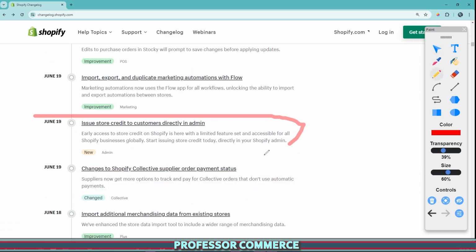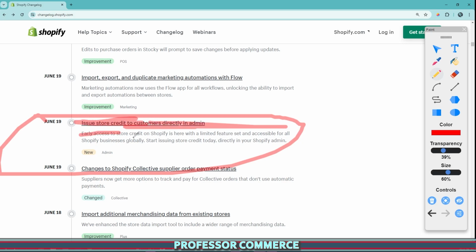Okay, so June 19th, we have an update here that was definitely mentioned in Shopify Summer 24 Editions. That's the ability to issue store credit to customers directly in the admin. Early access to store credit on Shopify is here with a limited feature set and accessible for all Shopify businesses globally. So you can start issuing store credit today directly in your Shopify admin if you have access.